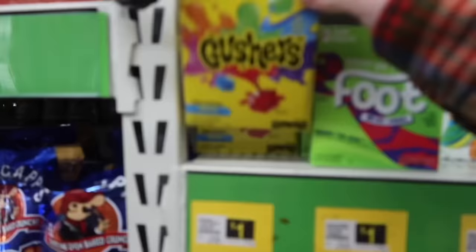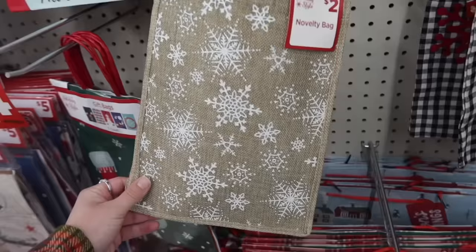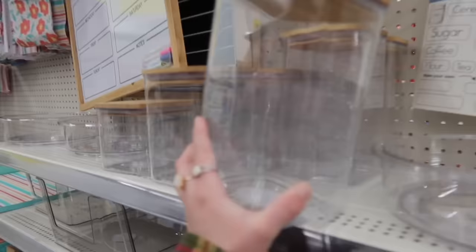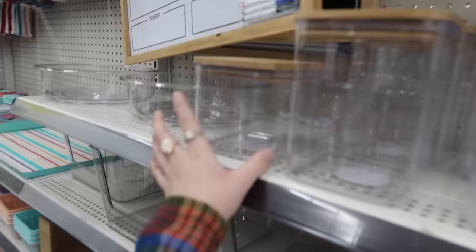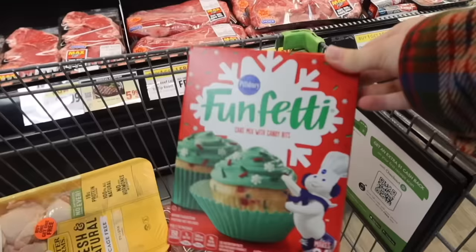These are so cute. They have the little packages of like three packs for roll up. The little Christmas section over here is so cute. Oh, they have little kitchen organization stuff here. That's so cute. They have the mini one, the medium size one, and the big one. Gonna get some little cupcake mix, little frosting. You want it?